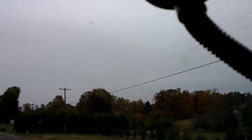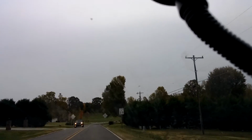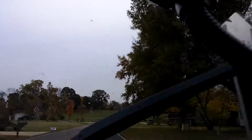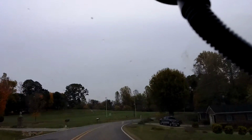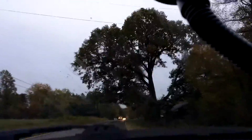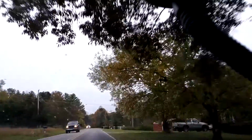All right, we're gonna make a left on Chipley Ford here. I don't want to nail it because it's kind of rainy, and when it's been drizzling a little bit, you know that oil comes up to the surface, and this is a front-wheel drive car with the V6, so put some power down.